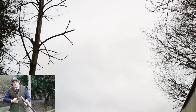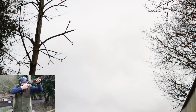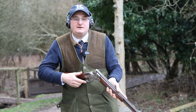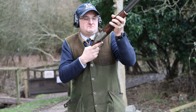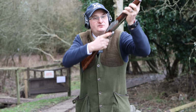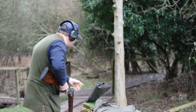They have made the combs very high, which is traditional Browning. And I have to say, I've had the privilege of shooting some very, very nice guns. But this just takes it to the next level. It is a privilege to be able to shoot these and say that I've shot one of the rarest Brownings. So that's number one. Now I'm going to have a go with number two.